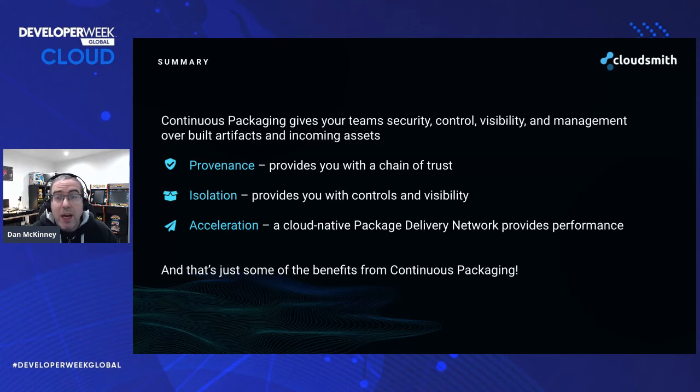And isolation. Well, isolation is having the ability to proxy and cache packages that you consume from public or other upstream sources, and being able to tag them and quarantine them until you've vetted and cleared them for use in your builds and production systems. And then acceleration. Well, that's being able to accommodate all users and build systems in an equally performant way, regardless of location. And with a cloud native package delivery network, that's about leveling the playing field for all participants, enabling the processes to work effectively for all involved. And that's just some of the benefits that you get when you start continually packaging.